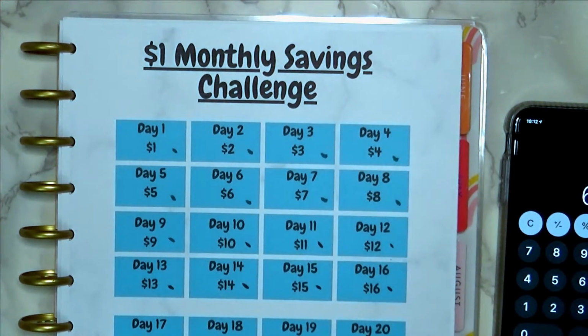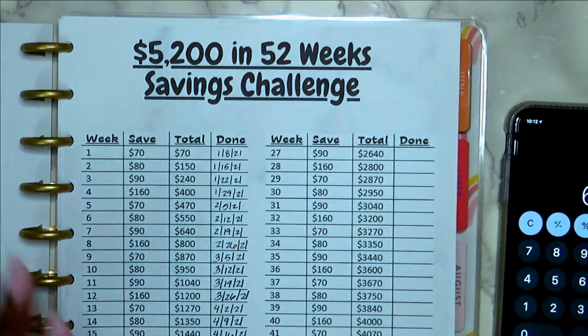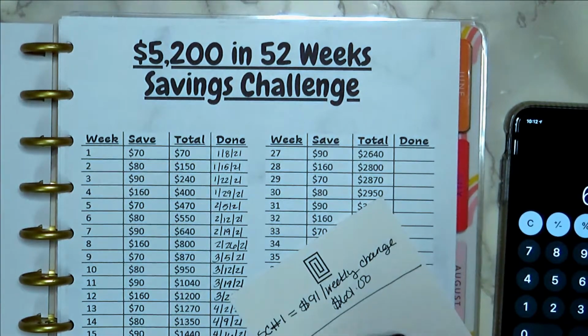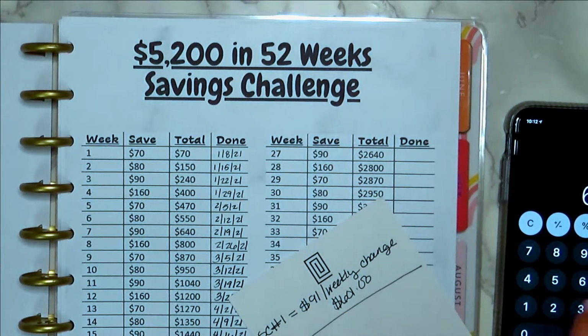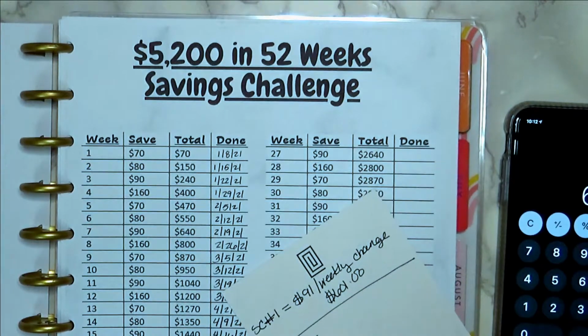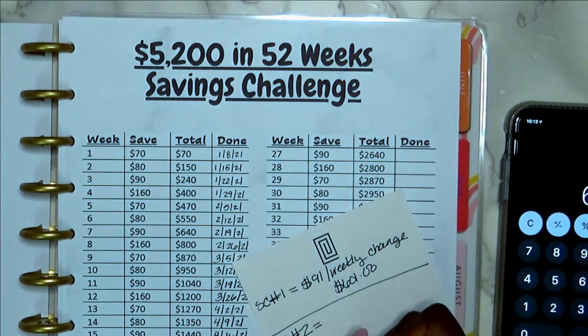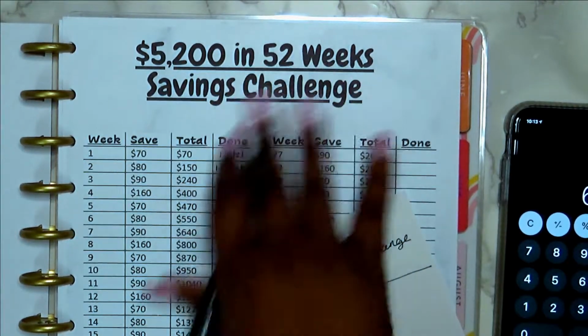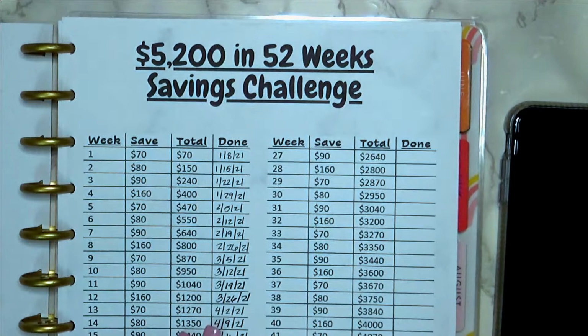Okay. Now let's go ahead and move on to savings challenge number 2, which is our $5,200 in 52 weeks savings challenge. And I just write savings challenge 1 and 2 as a sort of freehand in my budget, because it just helps me designate without having to write out the entire name. Okay, so I'll briefly go through what this one is.